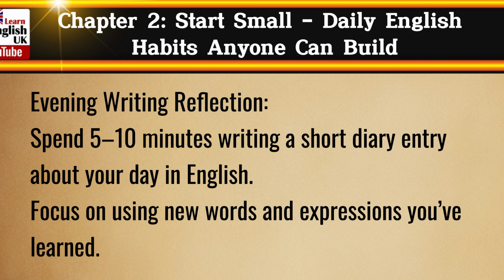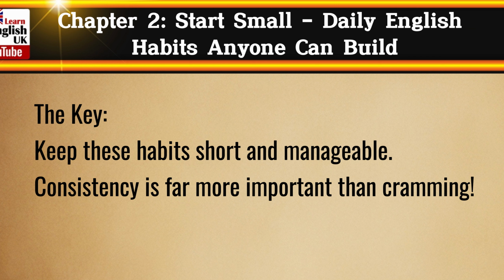Evening writing reflection. Spend 5 to 10 minutes writing a short diary entry about your day in English. Focus on using new words and expressions you've learned. The key: keep these habits short and manageable. Consistency is far more important than cramming.